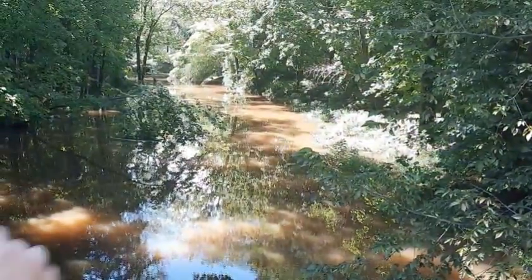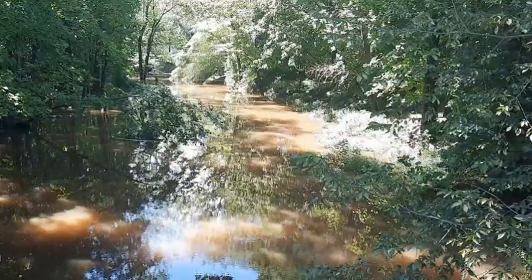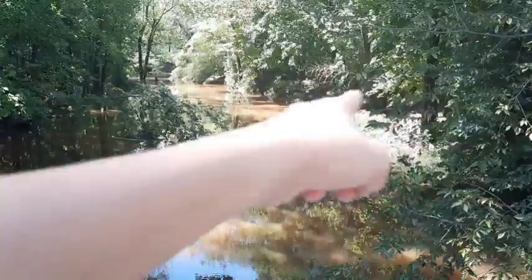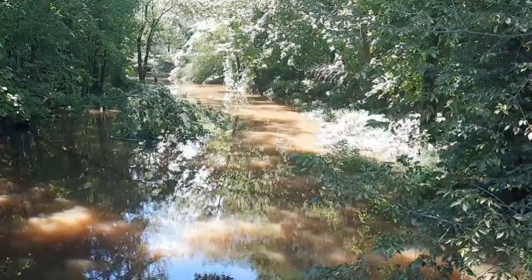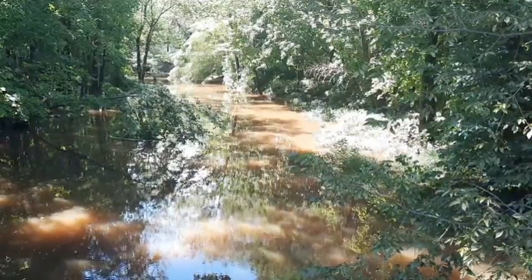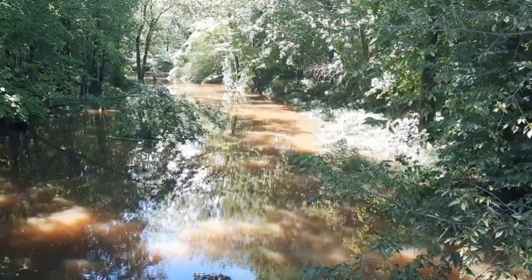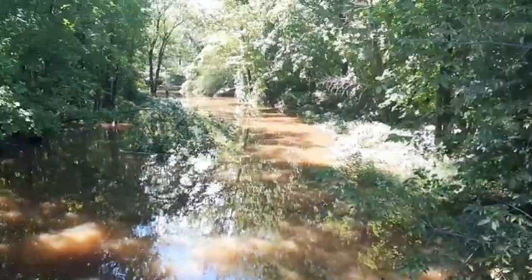A view from the bridge, and you can just see how deep and high the water is. The water goes all the way there and partially up the hill. The spot is never usually this wide, which is almost kind of surprising to see it like this. Somebody's walking by right now, so I'll be back. We're back.